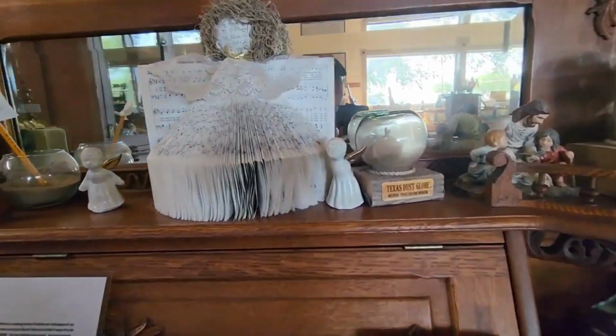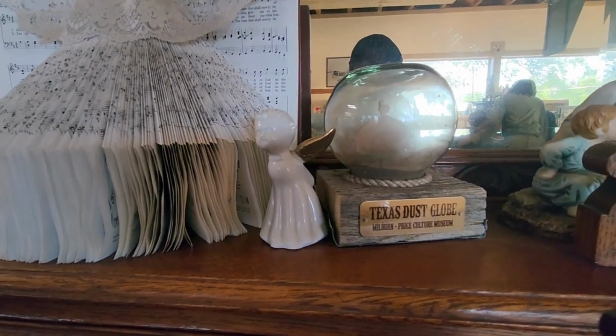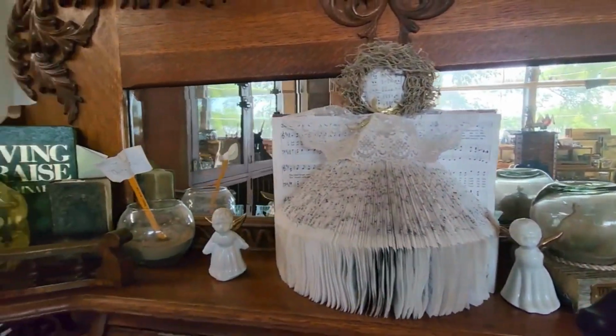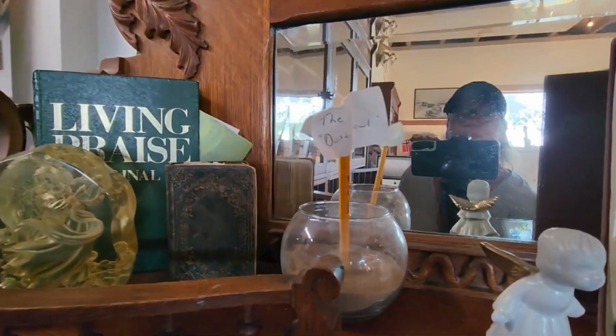Somebody just said, okay, well, look at all this stuff. Oh, the Texas dust bowl globe. That's cute. Yeah, our curator and one of our locals who has a Barbie doll collection, they did that years ago. And they sold them originally, but now they're keeping them.